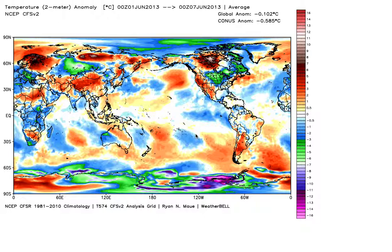So what I want to see in the next 6 weeks is some more cooling here, some more heating here, and a lot of cooling in this basin here. And that should ensure that we get a La Nina coming on.